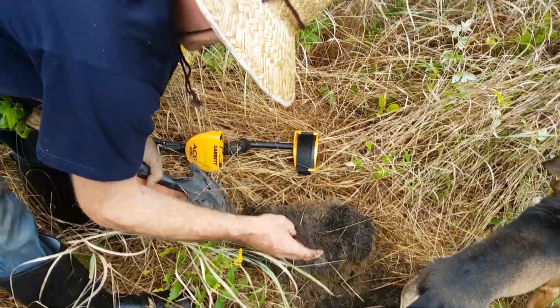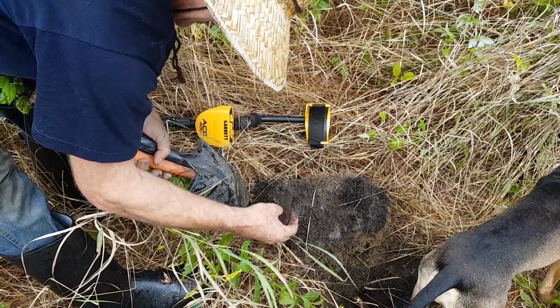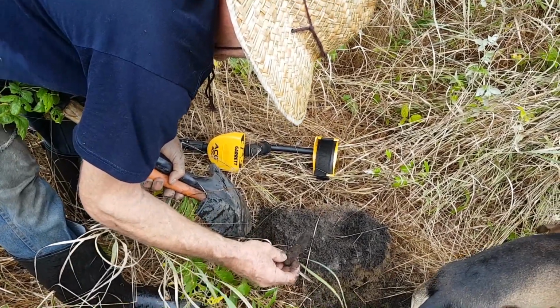Nice old one. You can just tell, that was the blade. It didn't retract completely. You can see, it's only about that wide. Actually, that's the blade. Yep, that's an old one, buddy. Look at the curve. Yeah.